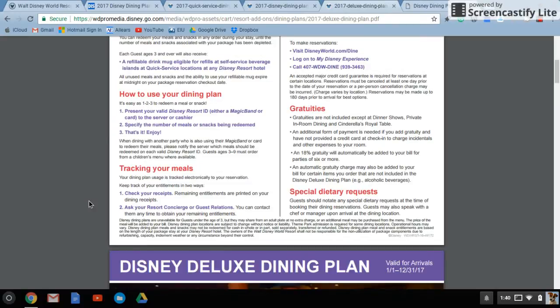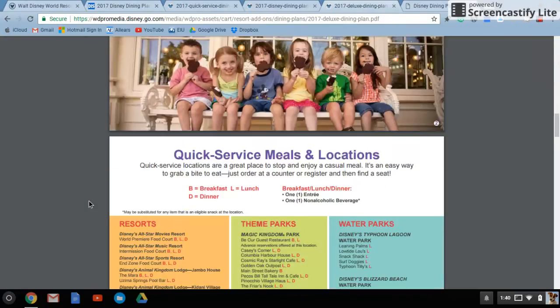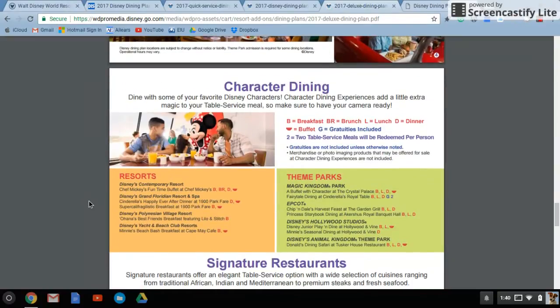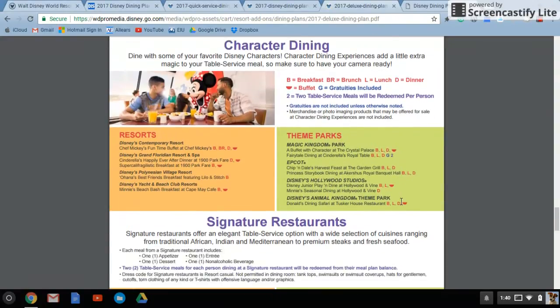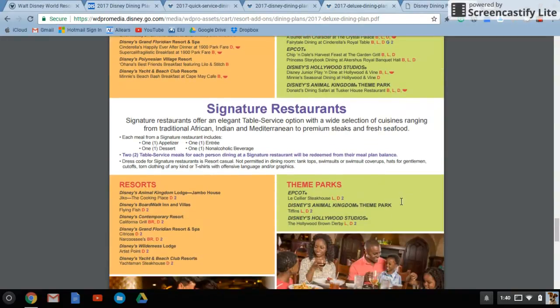Now, I can see using this when my son gets older, and I'll let you know why in just a moment. We've already gone over snacks, the quick service options, table service options, and character dining. So yes, if you went to Cinderella's Royal Table, this might be a good plan for you, because you have to redeem 2 table service credits for that restaurant.